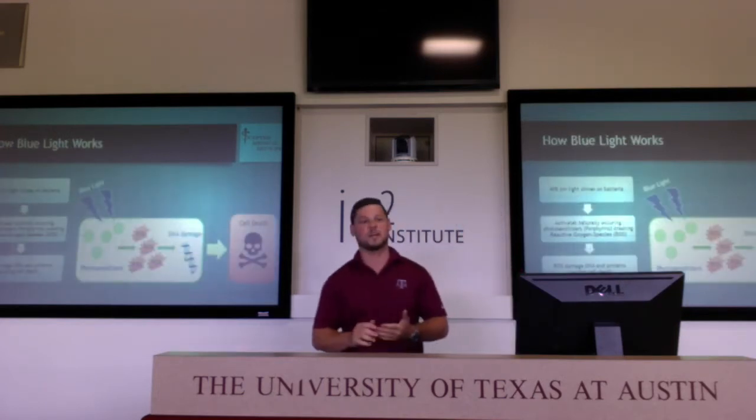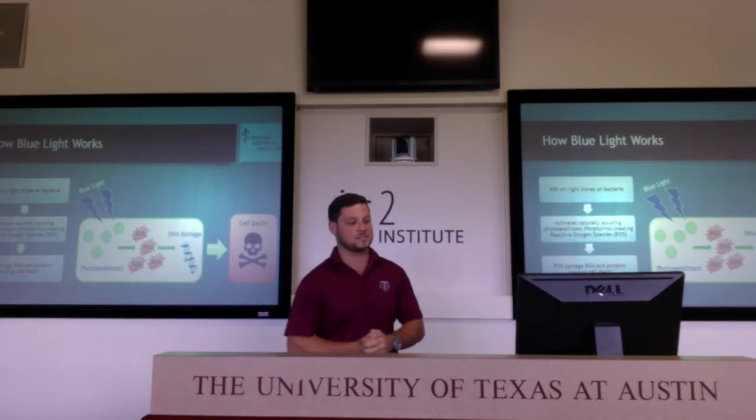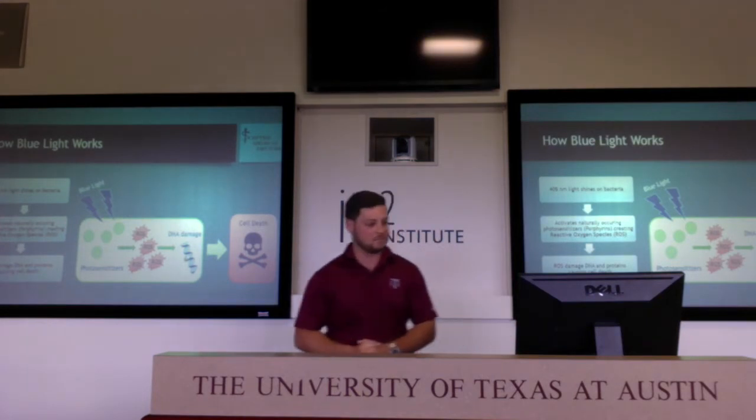So how does blue light work? Well, essentially, the blue light shines on the bacterial cells and activates photosensitizers, which then release reactive oxygen species that lead to DNA damage and eventually cell death.